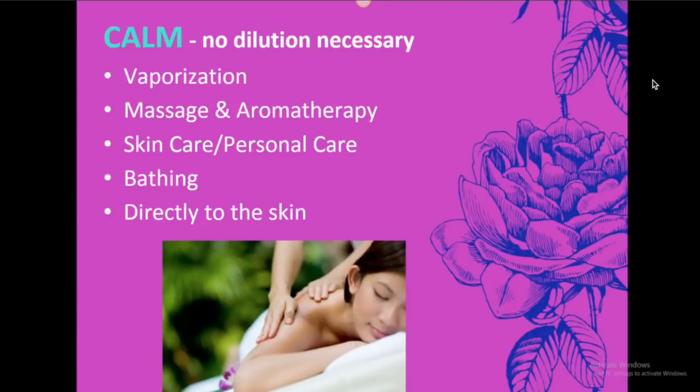Dilute like 1 drop or 2 drops to a teaspoon of coconut oil, and then rub it on the child. I don't dilute this product. It's not necessary. But the great ways to use Calm is through vaporization, which means you can buy one of those diffusers for your room. They're found almost everywhere. I mean, you can even get them at a Bed Bath & Beyond.